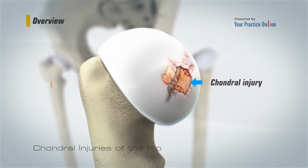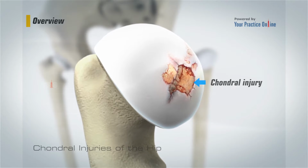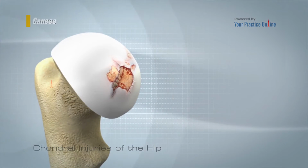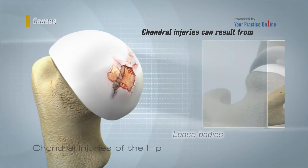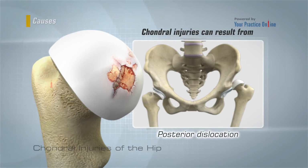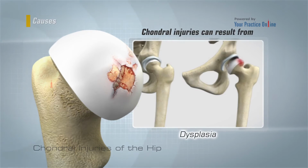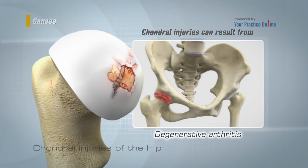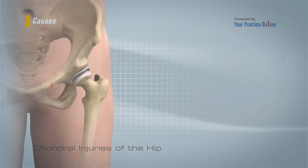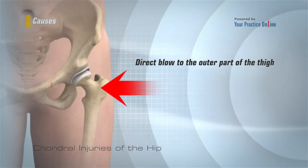A chondral injury refers to an injury of the articular cartilage covering the joint. Causes. Chondral injuries can result from various hip conditions such as labral tears, loose bodies, posterior dislocation, slipped capital femoral epiphysis, SCFE, dysplasia, osteonecrosis, and degenerative arthritis. Articular cartilage covering the hip joint can also be damaged by a direct blow to the outer part of the thigh.